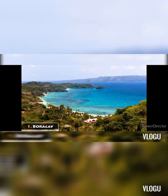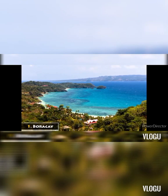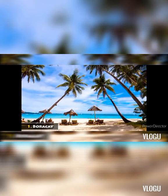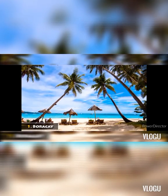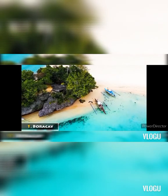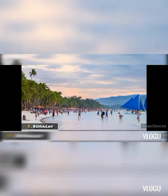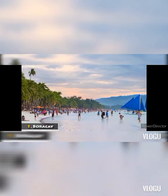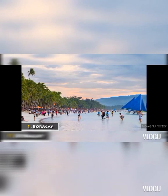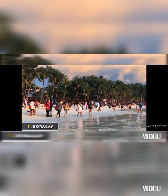Boracay. There is a reason that Boracay Island is considered the beach capital of the Philippines, because there are more than 12 beaches. This tiny island in the West Visayas region is ideal for beachgoers or those after simple relaxation in the sun or water activities. White Beach on the west side of the island is one of the most popular beaches with a lively reputation.